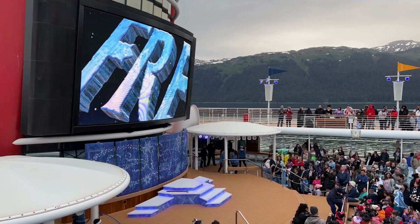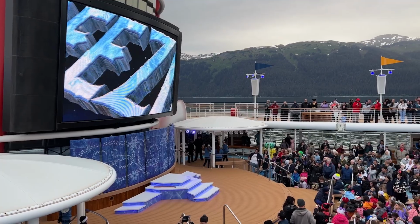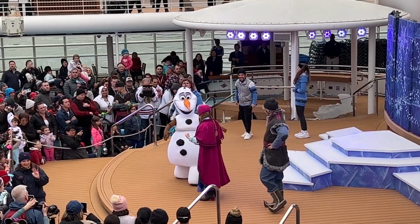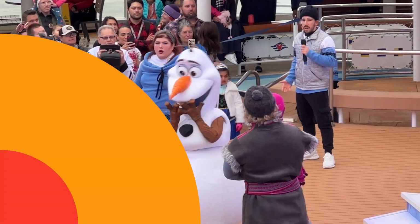That night was Frozen themed night. On the Alaskan cruises, they don't do pirate night like they do on the Caribbean cruises. It's a Frozen themed night. So on the pool deck, they have Frozen themed entertainment, like the characters come out and the music and everything. And then a lot of people dress up in Frozen themed outfits, and all the dining rooms have a Frozen themed menu. It's all the same menu no matter where you're going to eat.